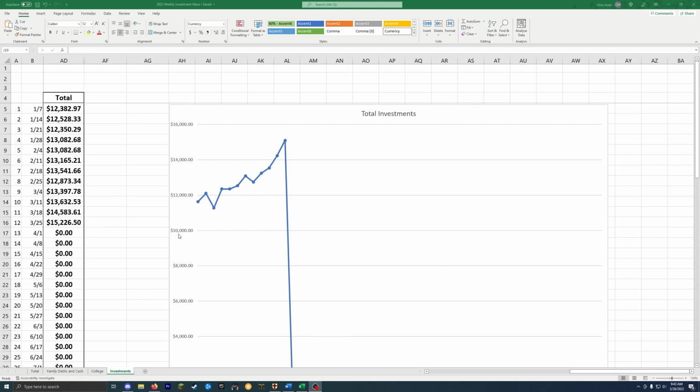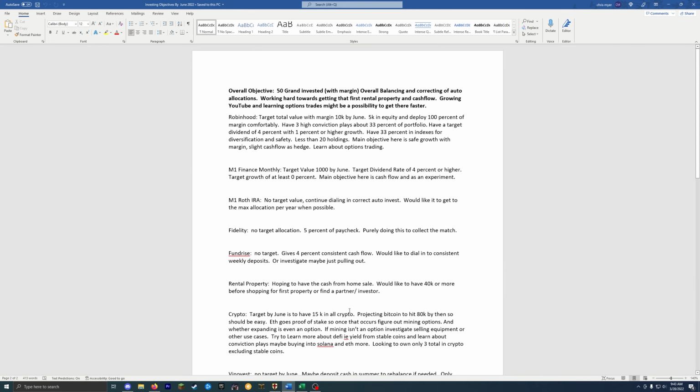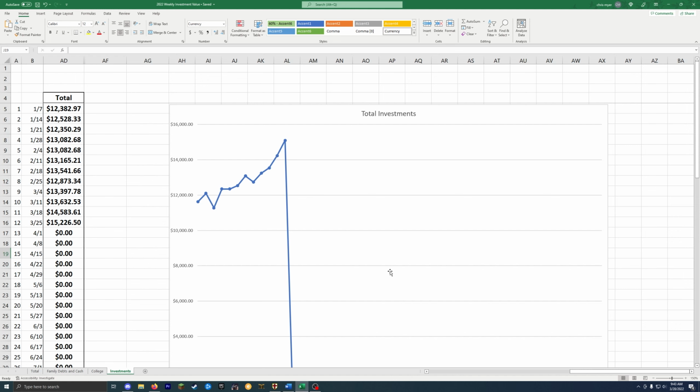So basically, I went on a Word document and gave myself very specific goals for each thing I'm invested in to see what I can do to push my growth a little bit faster. And two, it'll be nice to look back and say, okay, this was the conviction I had. I did what I said I was going to do, and here's where it got us.